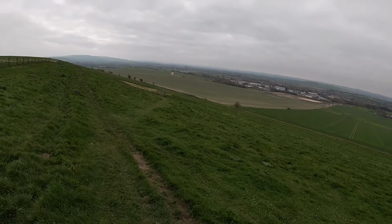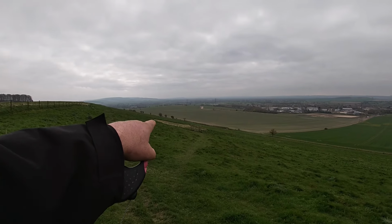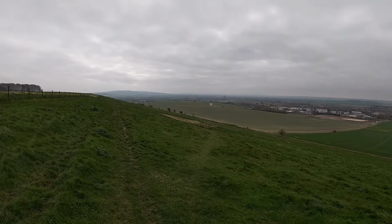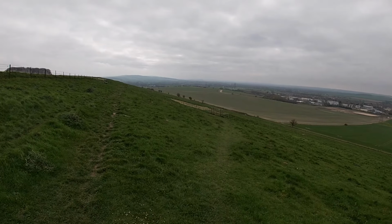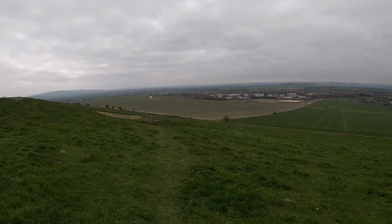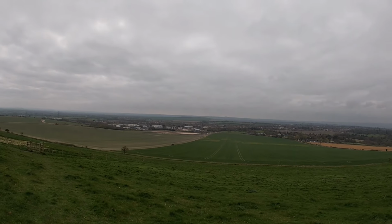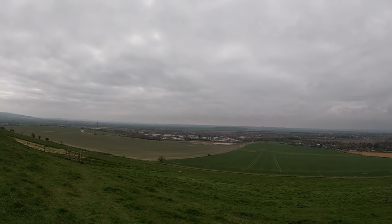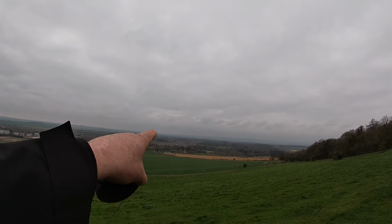Yeah, it is very windy up here, but that's the horse just there. We're going to go and take you out here. It looks like it wants a bit of de-weeding and some more limestone putting in there. So that's Devizes over there.